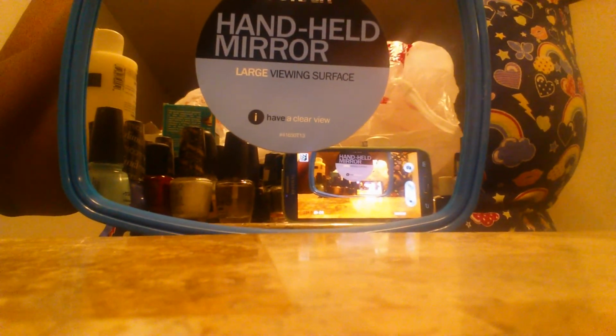But this little mirror was $4.99. And I used to have one of these years ago just to look at the back of your hair and the back side and all that in the bathroom. And I always keep one that's kind of water resistant. I don't know if this one is or not, but I needed one. I haven't had one for a while.